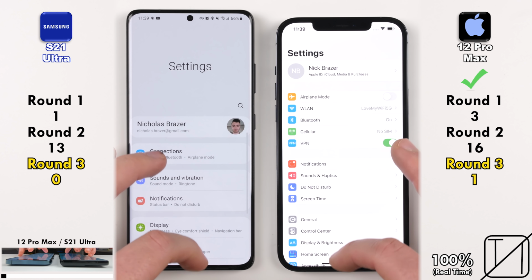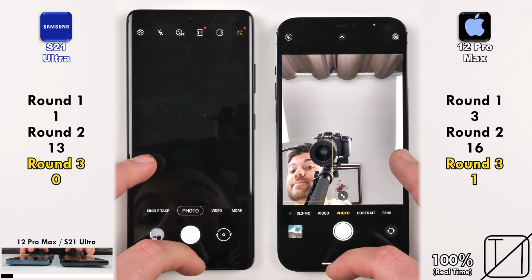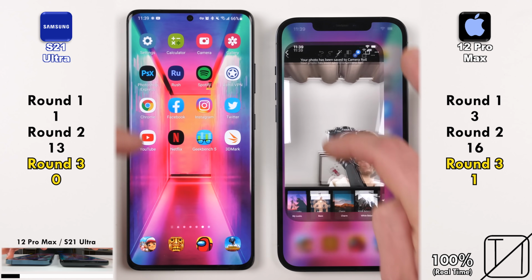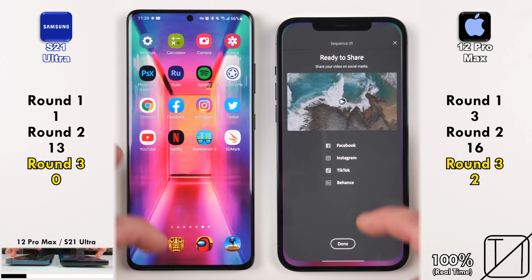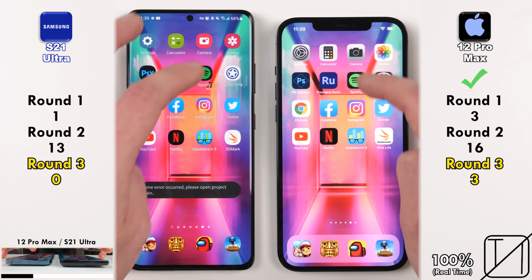I usually speed through this when both phones keep everything open. The iPhone kept settings open where the Samsung killed it. Then the Samsung kept the rest of the system apps open, but it killed Photoshop. It also kills Premiere Rush over here. And our next app that we'll be jumping into is Spotify, which surprisingly it kept open.